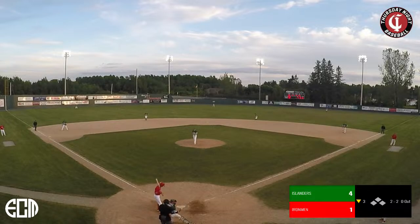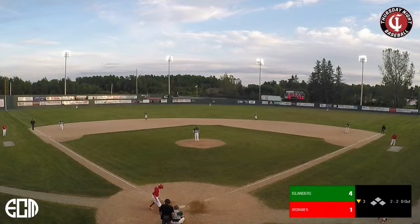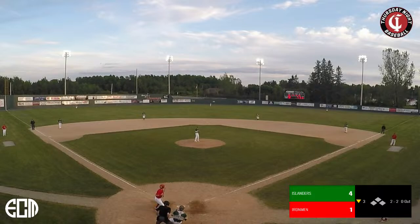And that ball is in the dirt, and that's going to be a full count now to McKay. No home game for the Ironmen next week during the week. Thursday night they will be in St. John for a rare Thursday night appearance at Memorial Field, 8 p.m. start down there.